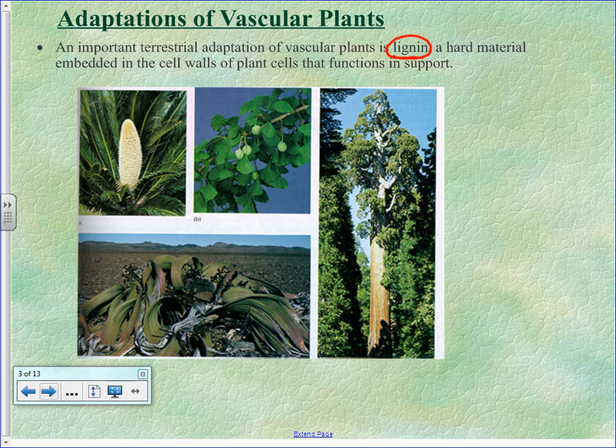So yeah, they have to have that kind of adaptation, obviously, up here. In a tropical plant, you don't want that. You got to grow all the time.